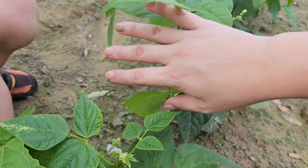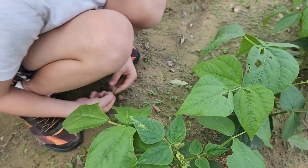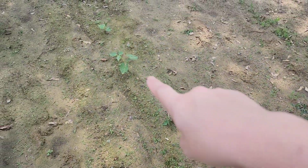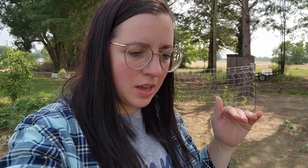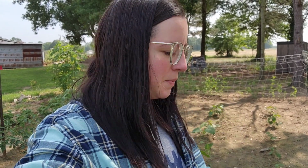But they're just not doing fantastic. Like I mentioned, some of these here I had to go back and fill in, and that's why they're not quite big enough, or as big, I guess I should say. But they're just struggling. And we've been doing a lot of work on this ground, on this dirt, trying to get it to a healthy place, a nutrient dense place, a happy place for plants to grow.